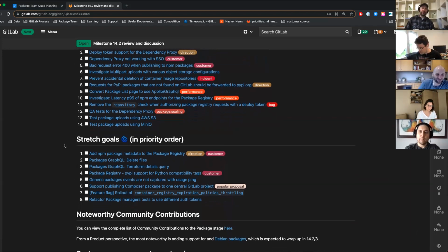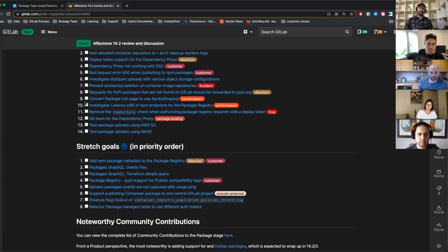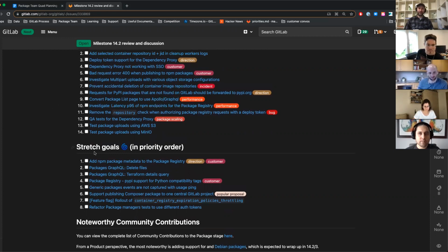Cool. Okay, well, we could go over the stretch goals. This first one is definitely near and dear to my heart. Adding in or extracting the NPM package metadata. I've been getting inundated with those requests lately. It didn't seem as important when we're considering the performance issues or some of the other things for the package registry, but it'd be great if we can get to that if possible.